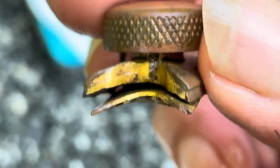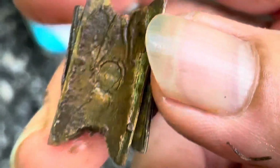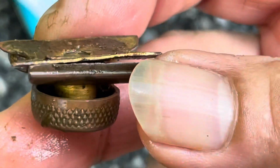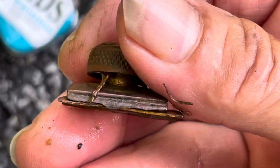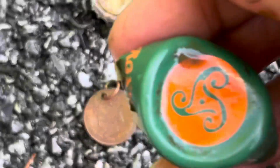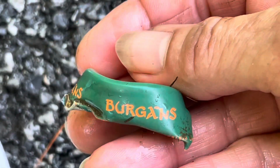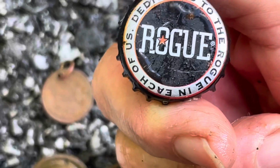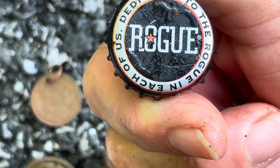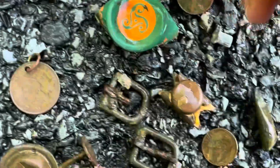I might put that on the Facebook ID me page. I think I will. It is just so cool. All right, with that, I took this because I thought it was really cool. Bergens, I guess it is. And this I've never heard of. Rogue, dedicated to the rogue in each of us.